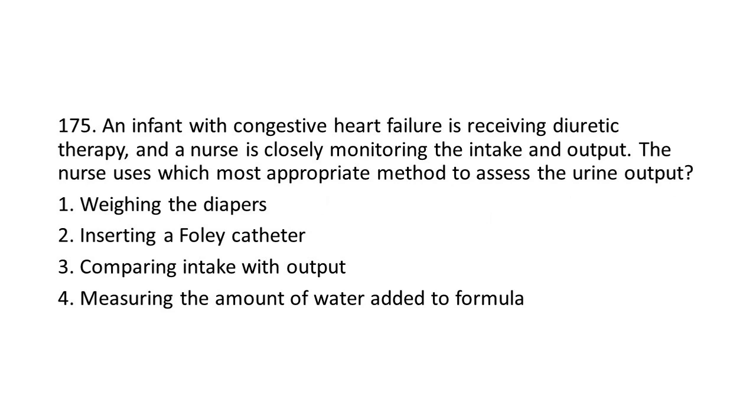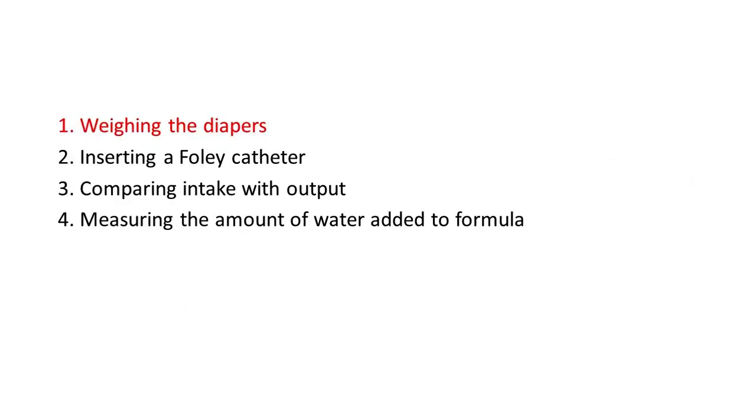175. An infant with congestive heart failure is receiving diuretic therapy, and a nurse is closely monitoring the intake and output. The nurse uses which most appropriate method to assess the urine output? 1. Weighing the diapers. 2. Inserting a Foley catheter. 3. Comparing intake with output. 4. Measuring the amount of water added to formula. The answer is 1. Weighing the diapers.